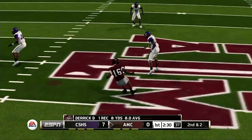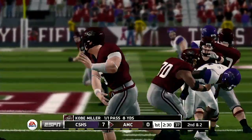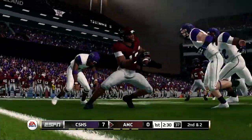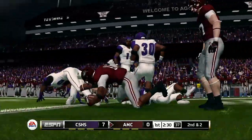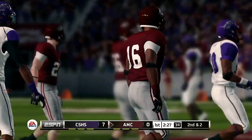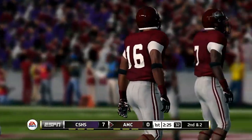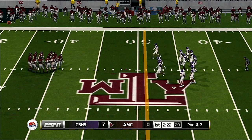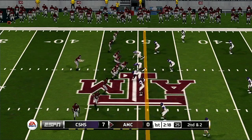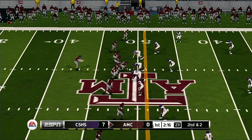The 49. You can tell he's got a lot of faith in his wide receivers. Even when he's a little bit off target, they can pull it in and make something happen. So it's second down and about 2 yards to go. They come out on an empty backfield.